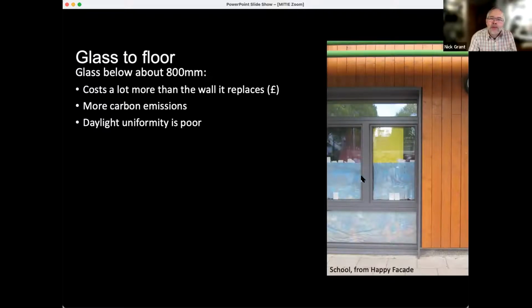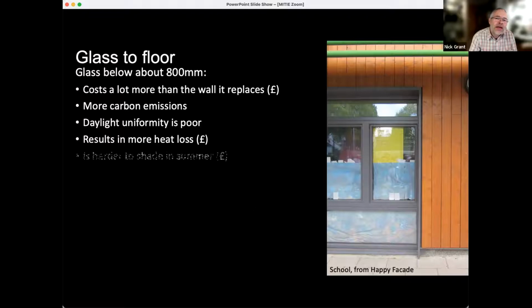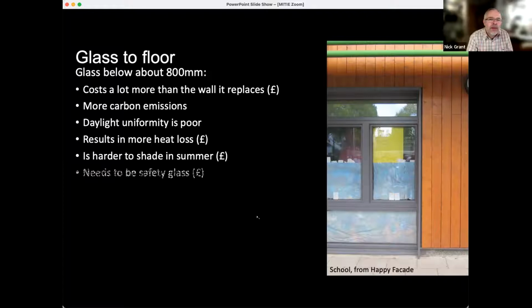And daylight uniformity is poor. Having a wall of glass doesn't actually give you very good daylight quality. And more heat loss in winter, and then conversely in summer we've got more heat gain. And sure, we can put big brise-soleils and overhangs, but they cost money. There are extra carbon emissions, there's more structure. They reduce the daylight quality because you don't get sky view. So again, you see we're adding glass and then taking away the benefits.